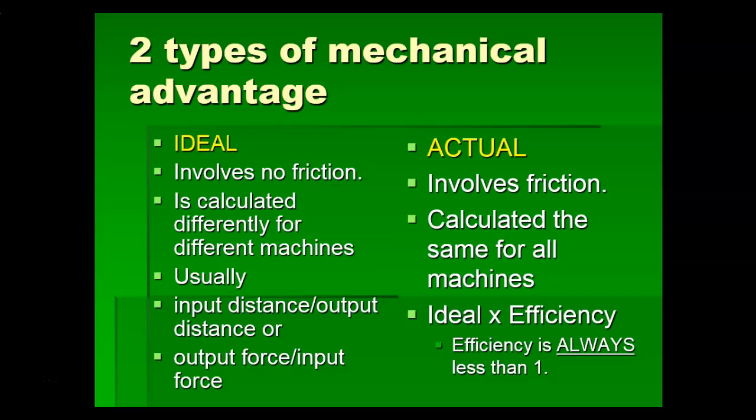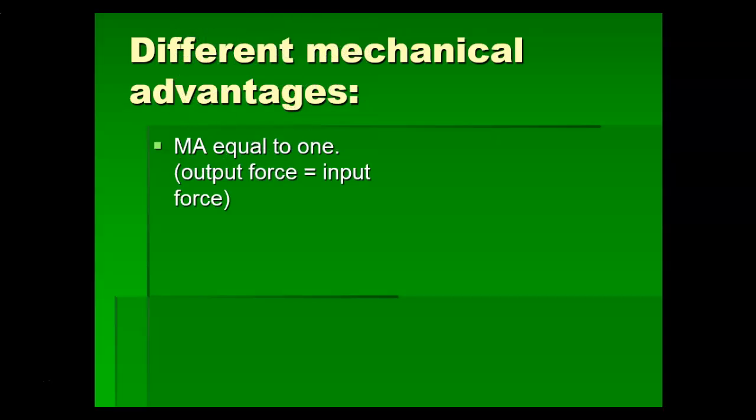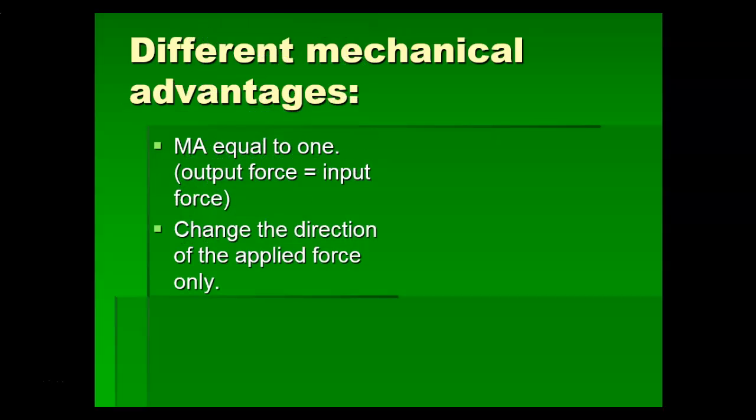Some motors actually in their nameplate tell you the efficiency of the motor. That's different mechanical advantages equals to 1, output force. This would be ideal, right? We can change the direction of the applied force.